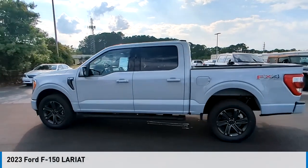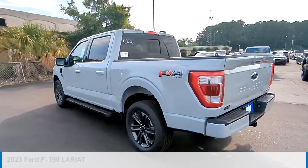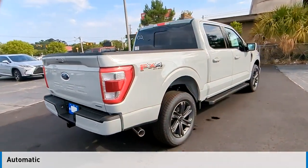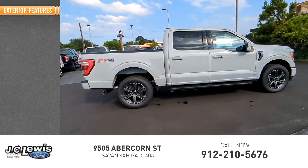Come test drive the 2023 F-150. This vehicle is powered by a four-wheel drive, six-cylinder, 3.5-liter engine, and comes with an automatic transmission. This vehicle has less than 100 miles. Here are some of this vehicle's great options.